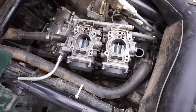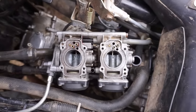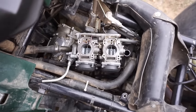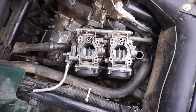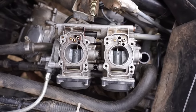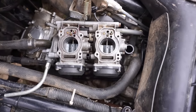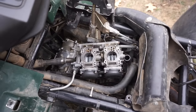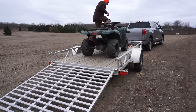Let's see what happens here. No more bouncing up and down. Perfect. Comes right down. All right, that is officially fixed.